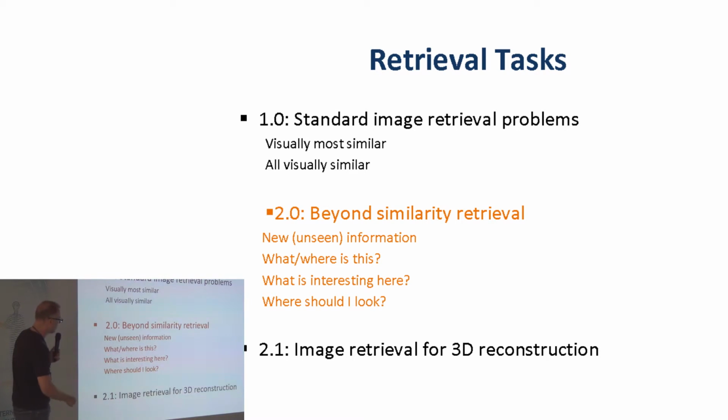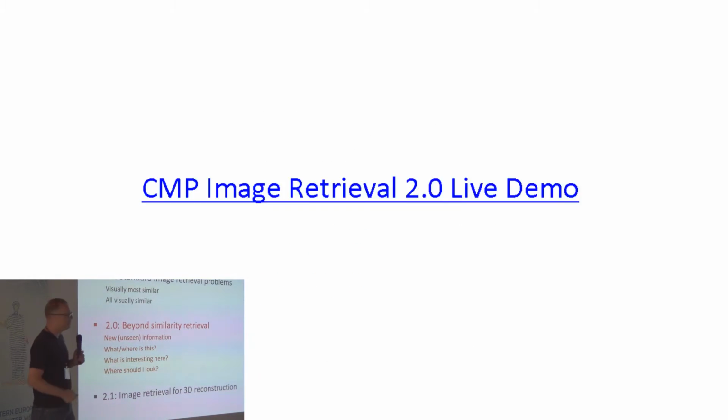Now we go for this, which is, what about this? This is not so interesting. We get hundreds of images of the same thing. So can we find new and unseen information? Place location. What is interesting? What are people really looking at from images? Where should I look in the image?